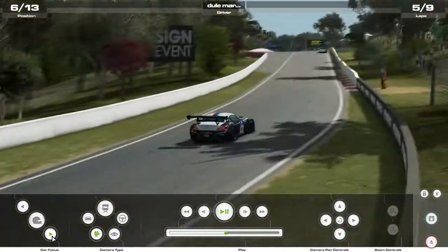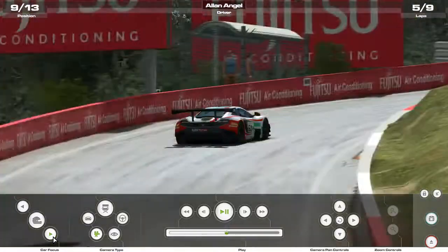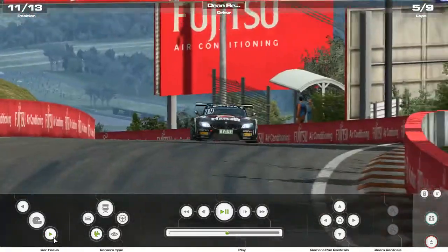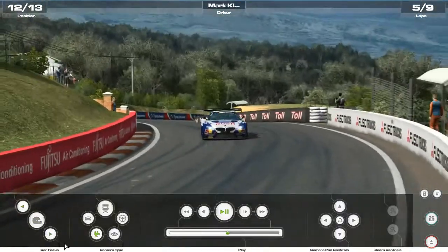Dule Markovic is the top man, 6th place at the moment. Michael Schneider's in second, followed by Alan Angel. This would be, I believe, his first podium in the Academy Cup. Mike Magasevic is in fourth place. Fifth place for Reimers, and that's it. There's only 5 on the grid today.